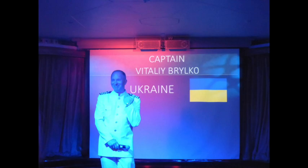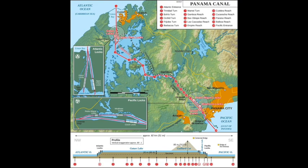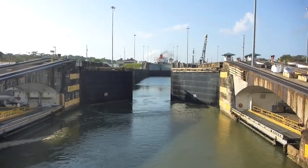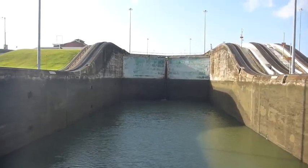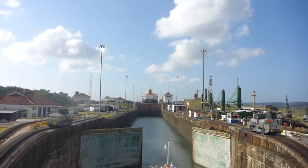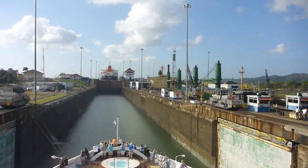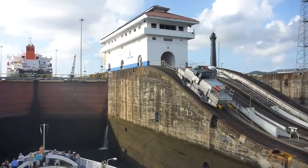Captain Brilko is taking us through the Panama Canal, an engineering masterpiece connecting the Atlantic and Pacific Oceans since 1914 through a series of locks and lakes. It took the Americans 11 years to build and 25,000 deaths from disease like yellow fever and malaria, which they didn't know were caused by mosquitoes. Ships pass through three locks at Gatun, one at Pedro Miguel, and two at Miraflores. Each lock raises or lowers the boat 28 feet.